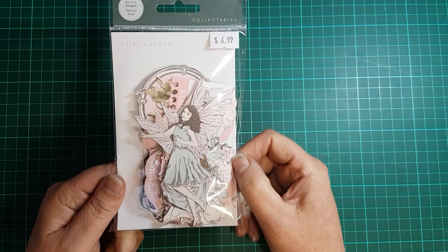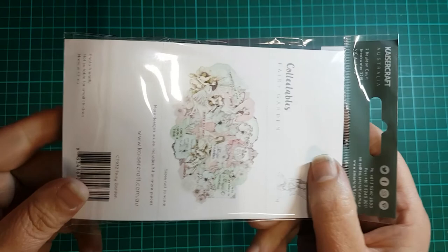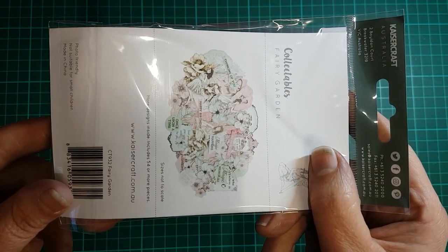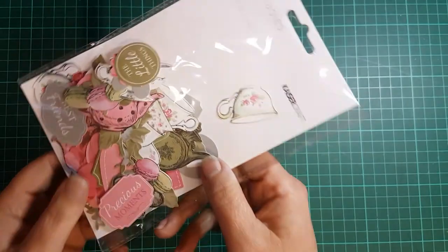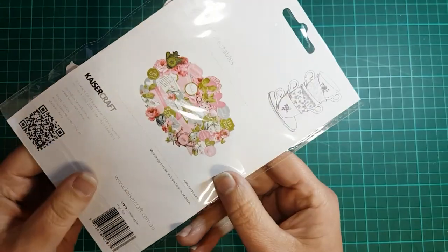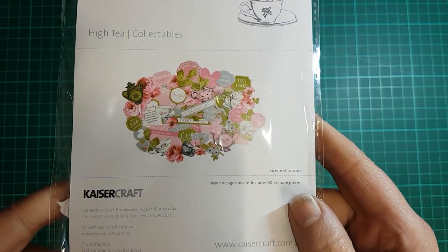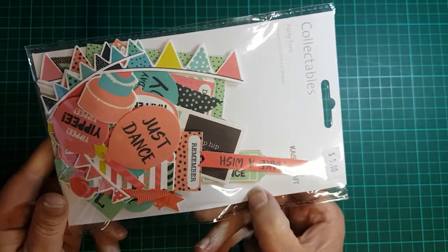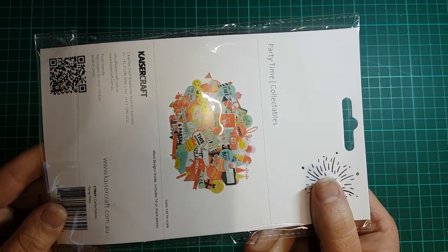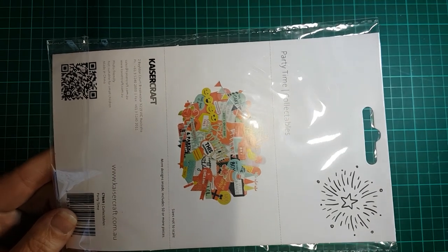I bought a packet of the Fairy Garden Collection collectibles. Basically, they look like this. I've got the collection, I just didn't buy the collectibles. I also found the High Tea collectibles. Basically, a mix of those. I bought Party Time collectibles. As I said, I've got these collections, I just haven't got the collectibles.